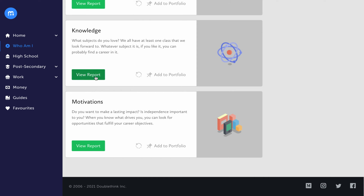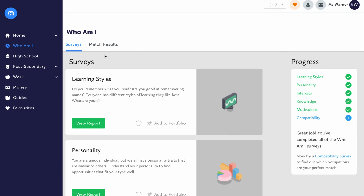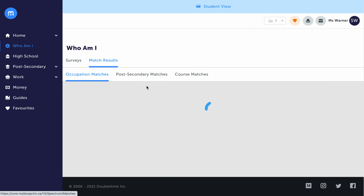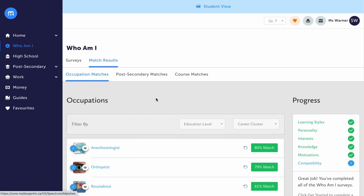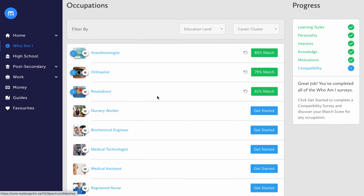I could look and view my report about who I am as a learner and as a person, but today we're focusing on looking at the careers that these surveys have generated. So I'm not going to be clicking on those reports at all. Instead, what I'm going to do is go to the match results. Now, depending on what you put as your answers in those surveys, MyBlueprint will make a long list of occupations that might be of interest to you.